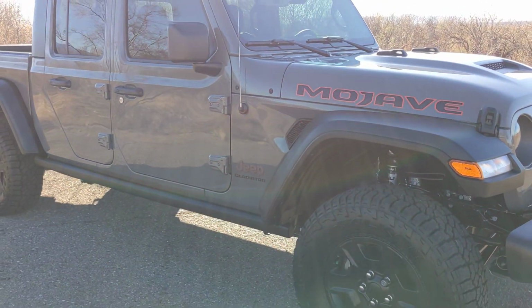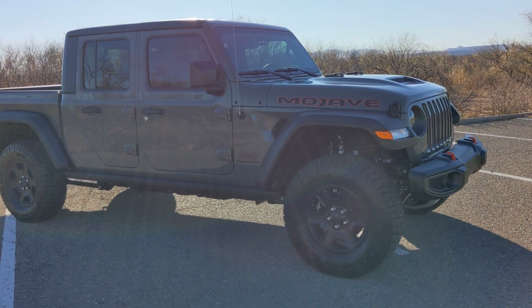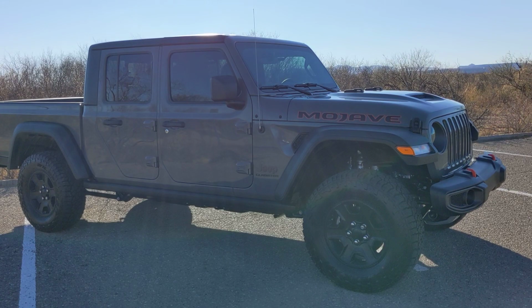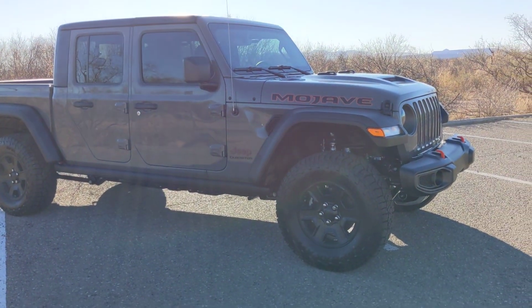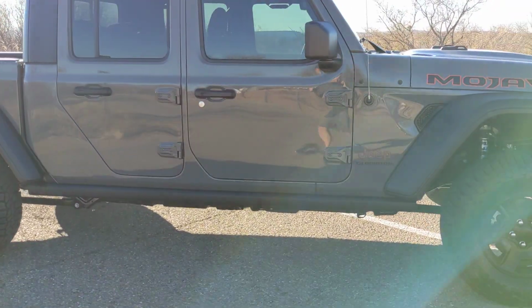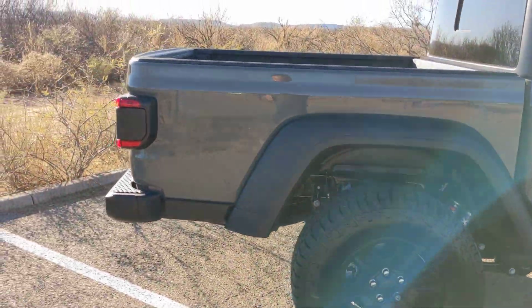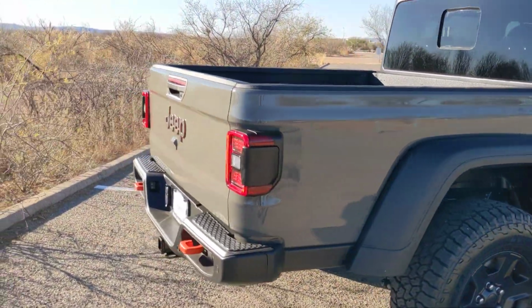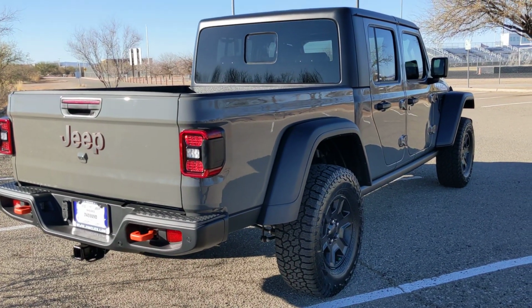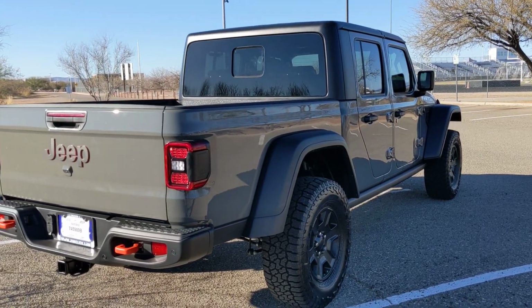It's the 3.6 Pentastar V6, so it's good for 280 horsepower. Being the Mojave, you also get wider Dana 44 axles front and rear. And being wider Dana 44s, they're also geared with 4.10 gears, so you have a high gear ratio. So it turns the big 33s, no problem at all. You could probably go 35s without having an issue before you need to re-gear on this truck.